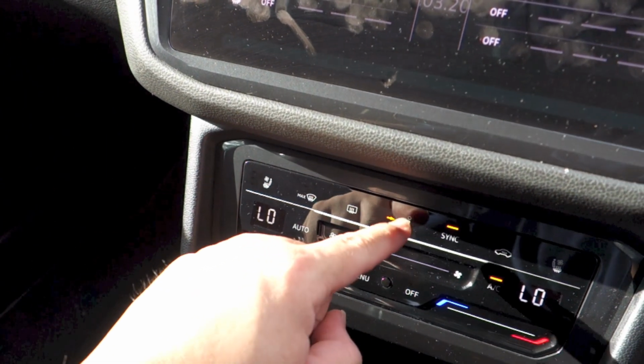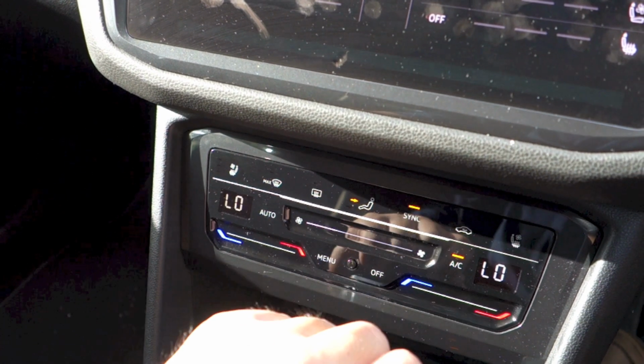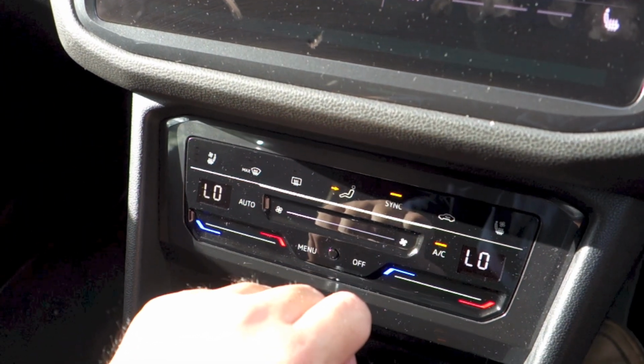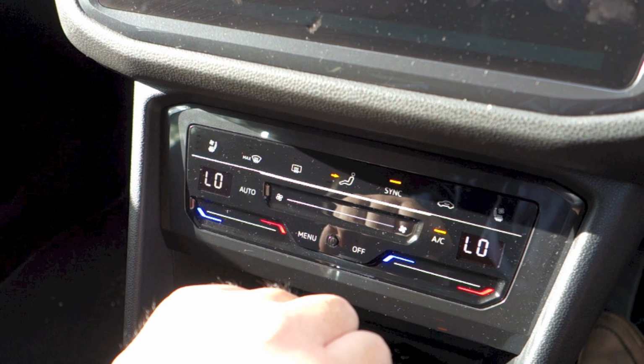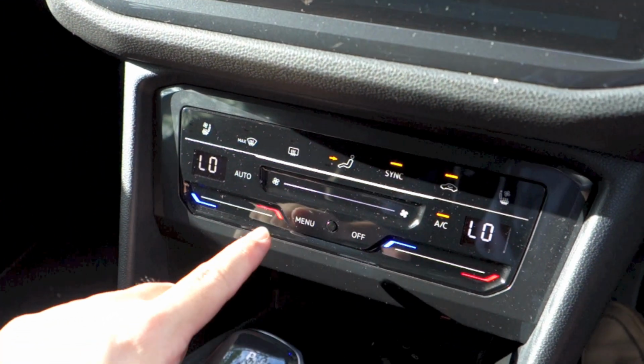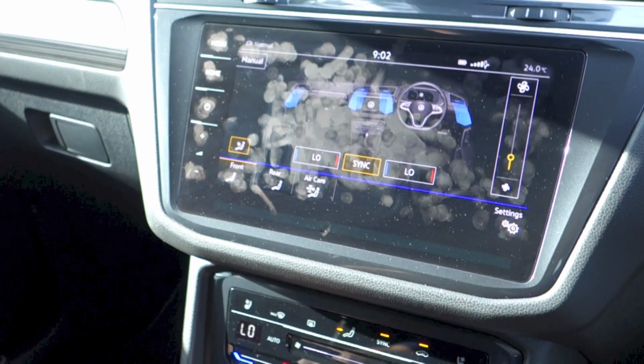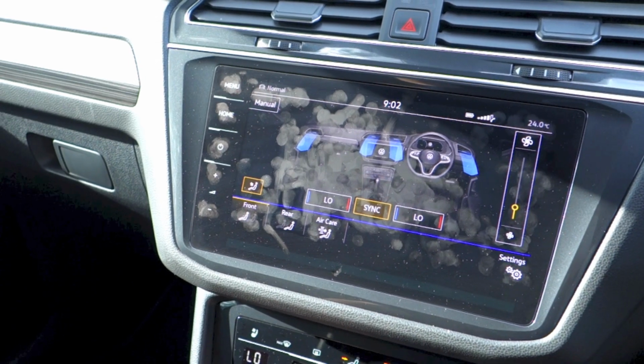Front and rear defrost, different modes. Sync means if you have it turned on, the driver's side will control all of the temperature zones, but if you turn it off, each side will have their individual temperature controls. Recirculation, and right down here, if you hit menu, you can bring up the climate control menu on the infotainment display.